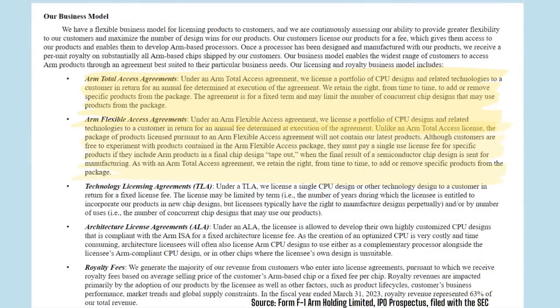In ARM's prospectus, I will read the ARM Total Access Agreements. Now, these are the agreements that are signed by ARM customers. It says, under an ARM Total Access Agreement, we license a portfolio of CPU designs and related technologies to a customer in return for an annual fee determined at execution of the agreement. We retain the right from time to time to add or remove specific products from the package. The agreement is for a fixed term and may limit the number of concurrent chip designs that may use products from the package. And then it also has an ARM Flexible Access Agreement.